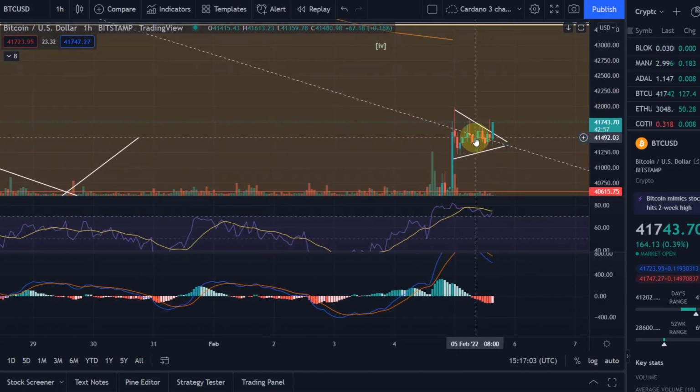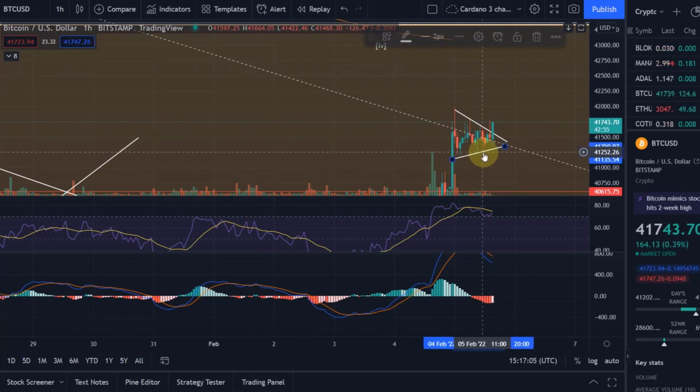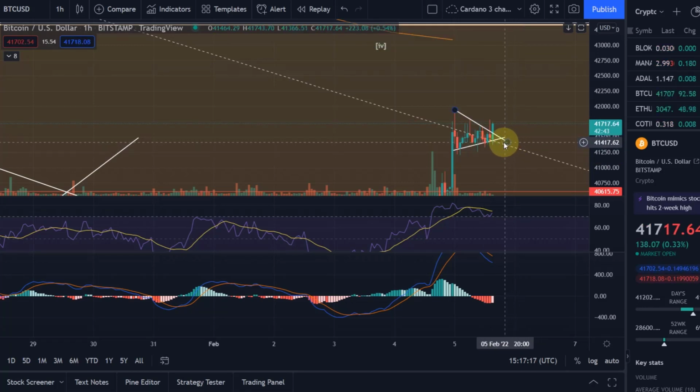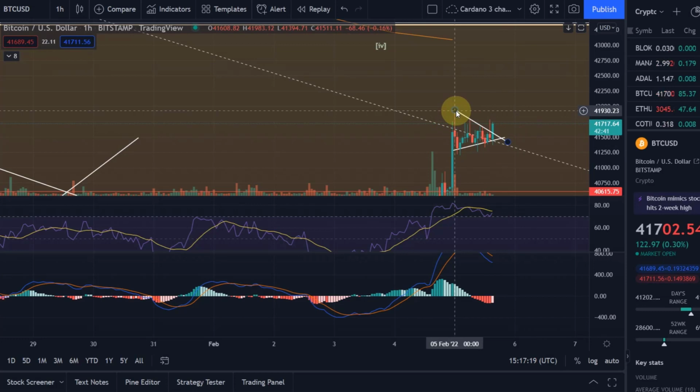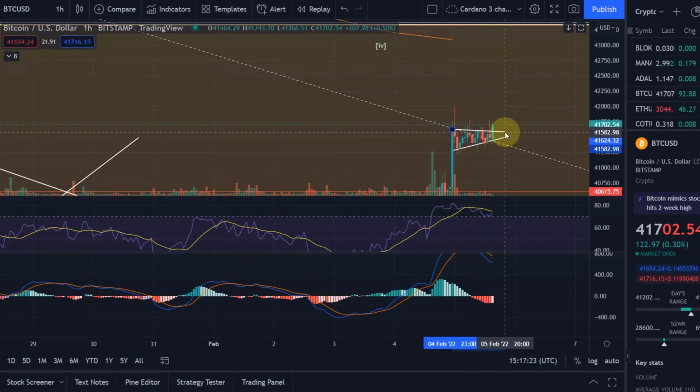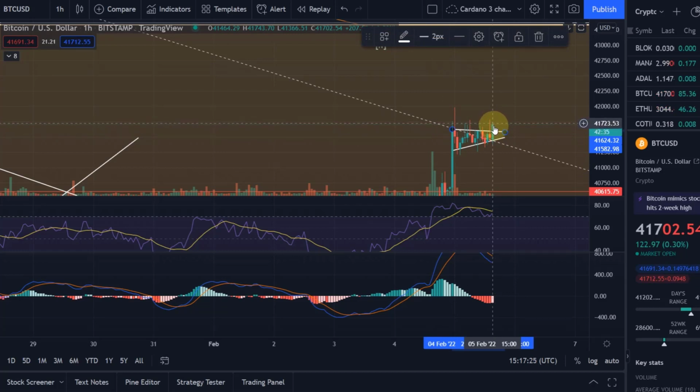I did post it on Telegram though for the channel members. Here a bull flag, it doesn't matter how you draw it. You can draw it using just the candles, or you can use the wicks. There are different preferences. What we can see, however, without a doubt, no matter how you draw it, is that we seem to currently have a breakout.